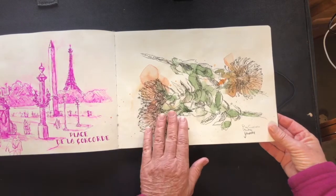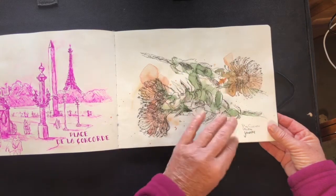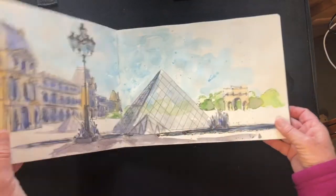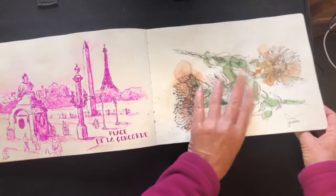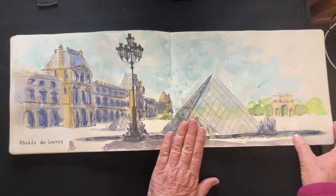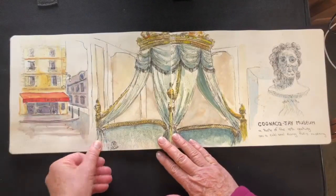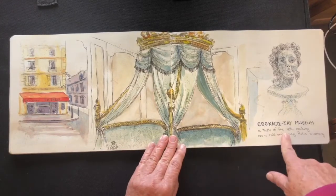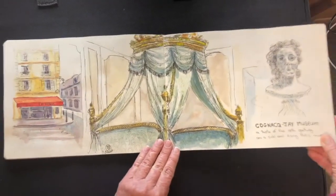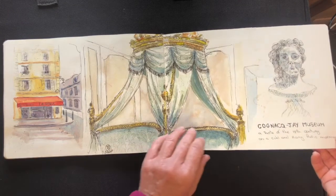And coming back home to South Africa, proteas from my garden, a bit of an ink sketch, first some blobs of just color, and then an ink sketch over the top. I'd left a blank page there, I see, so I filled it up later. Still a few more of Paris, the Louvre with its pyramid. And on a rainy day, we went inside one of the museums, and I joined Urban Sketchers in Paris a few times, which was wonderful. They had great little places that they went to and were very, very welcoming.